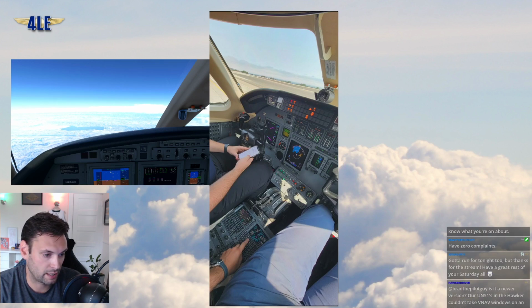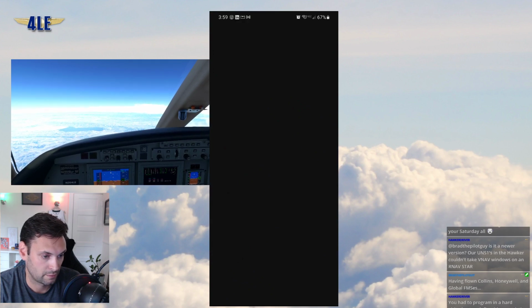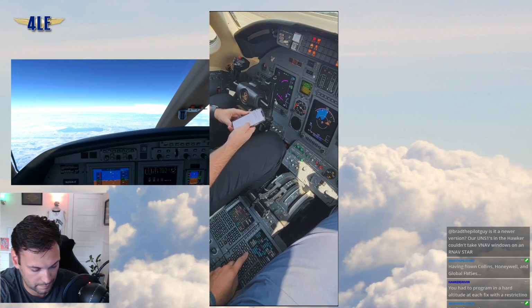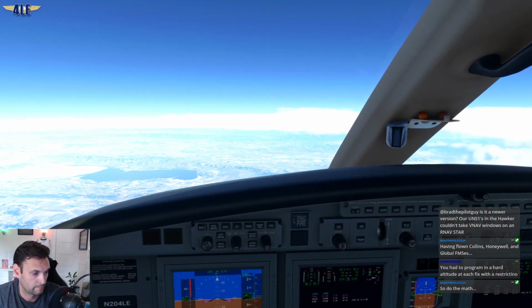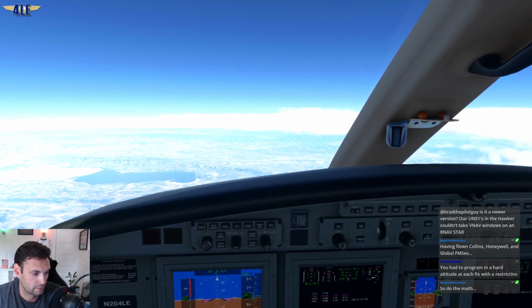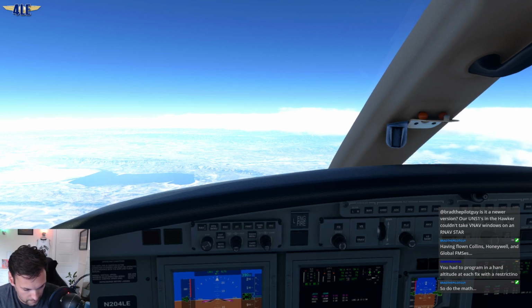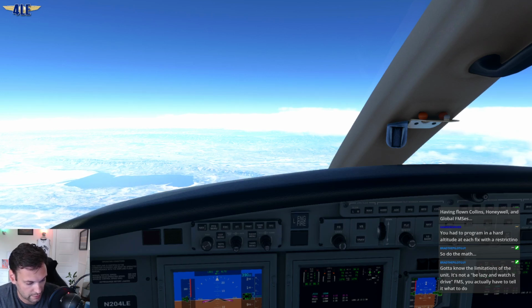Is it a newer version? Our UNS-1 in the Hawker couldn't take VNAV windows on an RNAV STAR. You had to program in the hard altitude at each fix with a restriction. Having flown Collins, Honeywell, and Global FMSs, you guys are speaking another language. It's great.